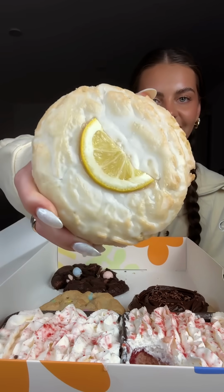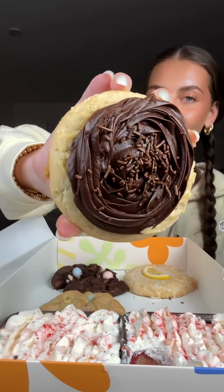We've got a lemon glazed cookie. I remember liking this one last time. The glaze is what does it for me. It's simple, but it has a really nice lemon flavor, and the glaze, it's the cherry on top. It adds that sweetness and texture to the tart of the lemon. 7.5 out of 10.